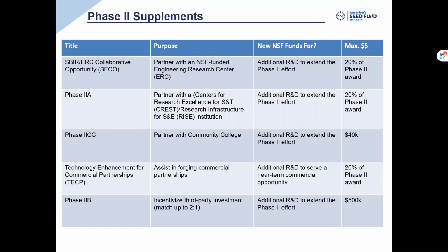There's a number of larger supplements that we have, and we'll talk through these. In general, these are all intended to give you more significant additional funding to conduct additional research and development that is going to extend and magnify your existing Phase 2 scope. And so all of them will have a discussion of new research tasks and new technical approach and a new budget that will follow the same rules that you used when applying for your Phase 2. Some of these have very strict prerequisite requirements to apply for, and some of them are a little bit more flexible.